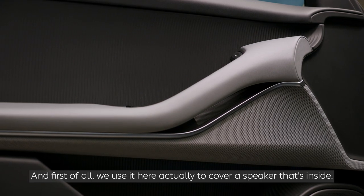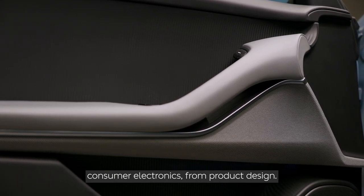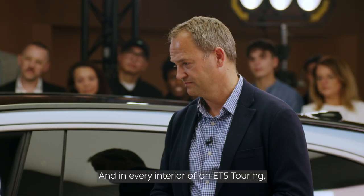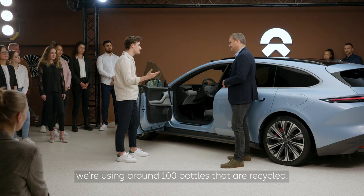First of all, we use it here to cover a speaker that's inside. There we, again, take inspiration from consumer electronics, from product design. But what's cool about the fabric is it's actually 100% recycled from PET bottles. And in every interior of an ET5 Touring, we're using around 100 recycled bottles.